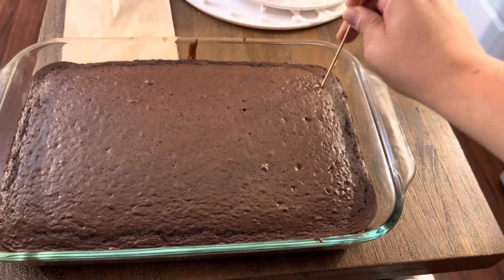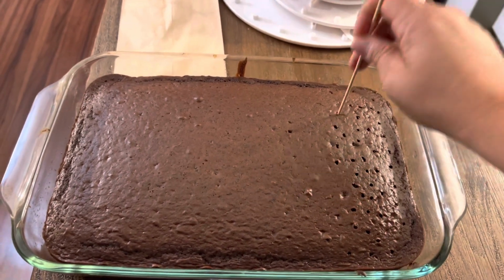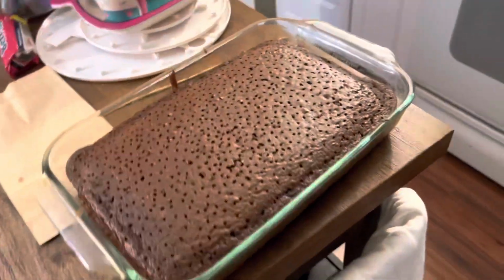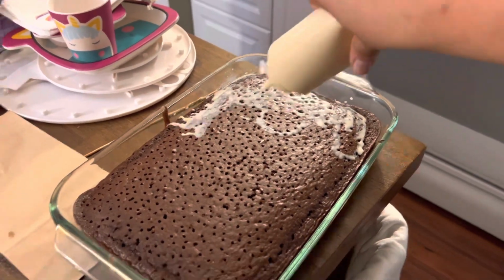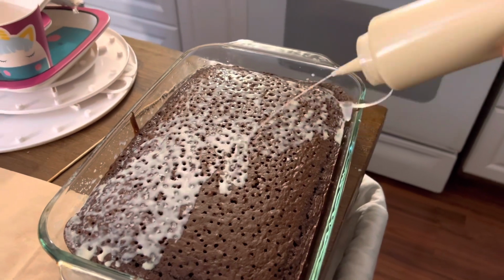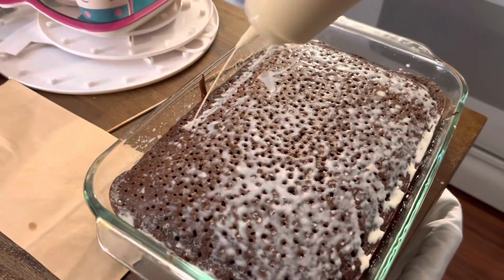And a lot of you guys know that if you're gonna make tres leches, you have to poke the holes. This is probably the most tedious thing for me to do. I do not like poking the holes, but the most satisfying thing for me is when you get to fill the cake with the concoction, with the tres leches. This to me is so satisfying. Yeah, I live for this. I love watching the cake just soak up the milk and having to refill it until it won't soak up anymore. That's my jam.